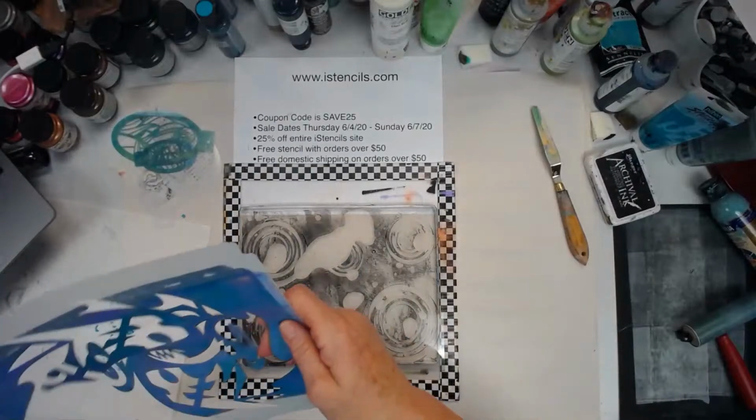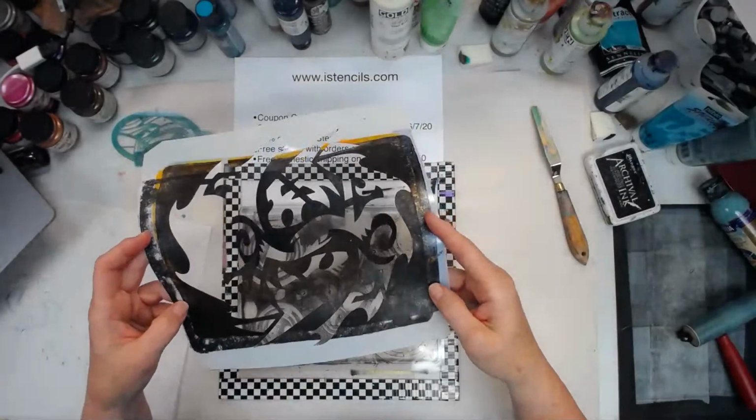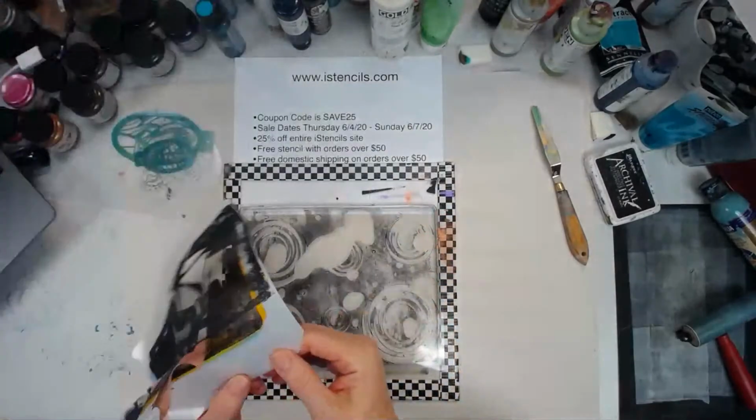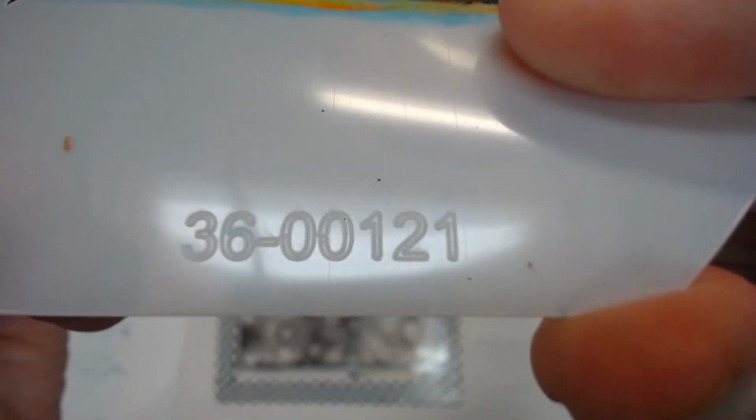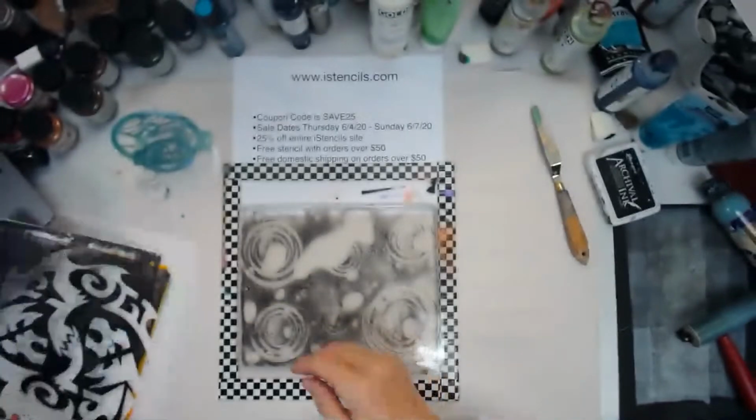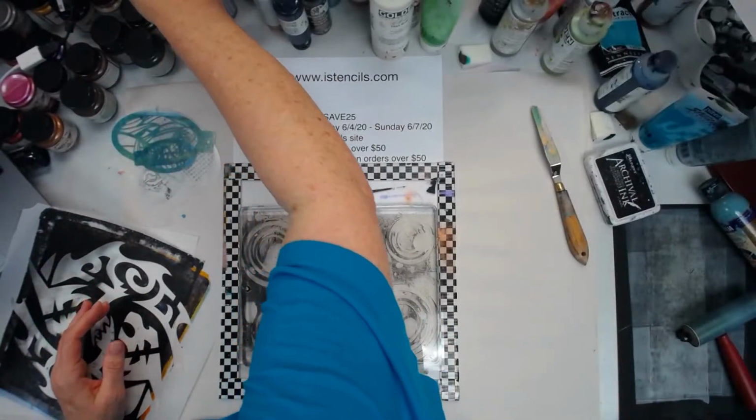It's very tribal, and it's an iStencil brand, so it's not named, it's numbered. Here's the number, you can see that: 36-00121. So let's throw some goodness down on this bad boy, shall we?